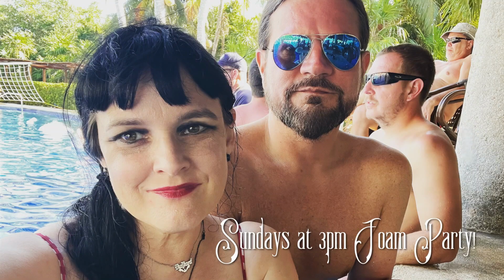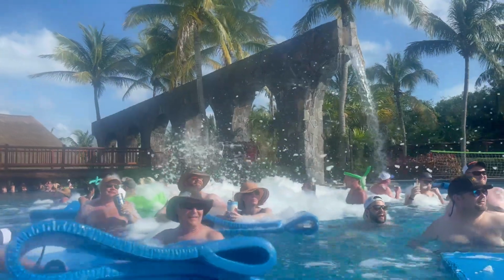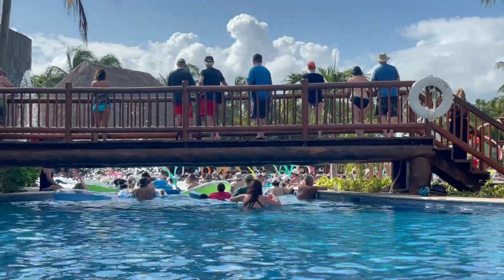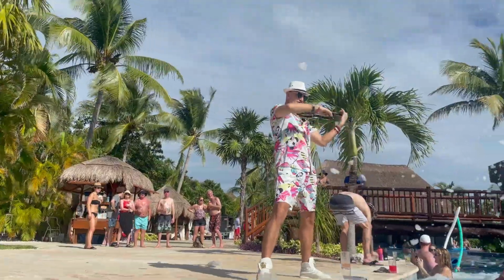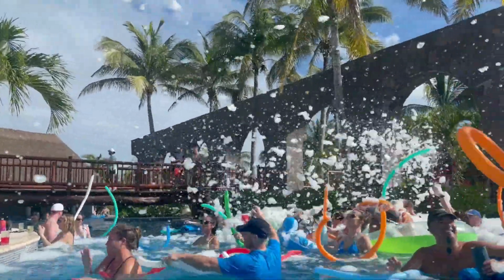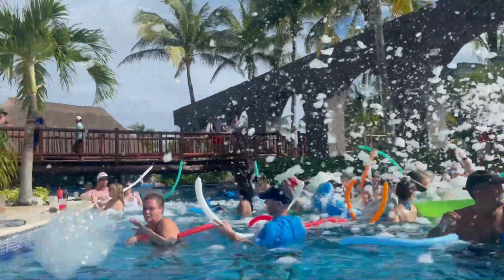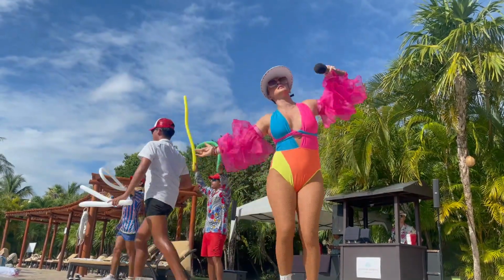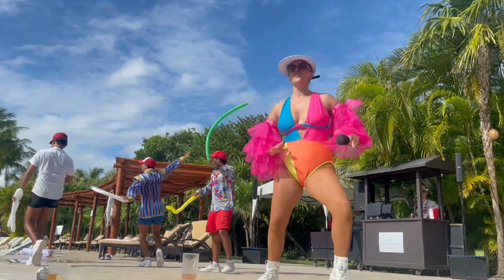So every Sunday at 3 p.m., there is a foam party that goes on at the Valentin Imperial Riviera Maya. We've done a lot of these foam parties at other resorts, but I think Valentin knocks it out of the park. They just do a fabulous job all around. The violin player is really, really amazing, and the gal that does all the singing and just hyping up the crowd, she does a really excellent job.